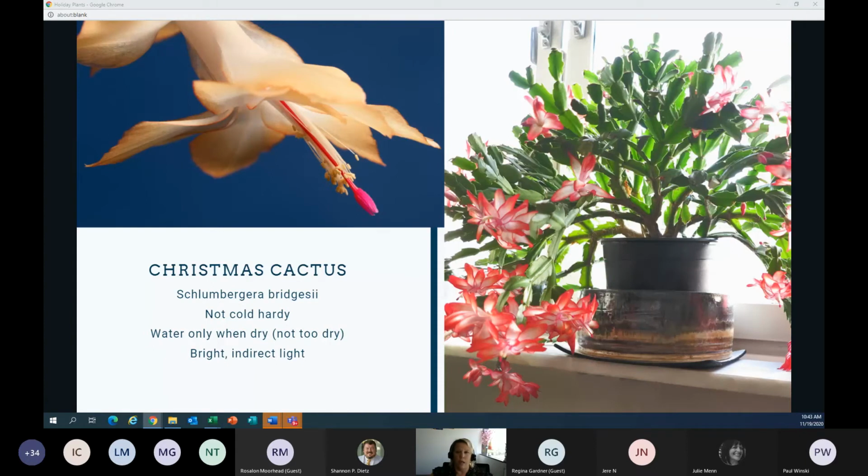All right, so this is our last one, Christmas cactus. This is just such a unique plant. If you don't have one, you probably know someone that has one or has had one for a while. But they're just so unusual with those flat, chain-like segments, and then with the flower on the end.